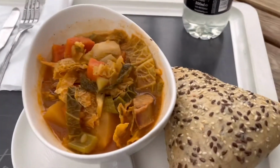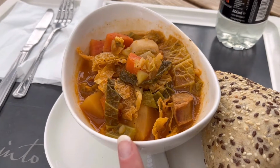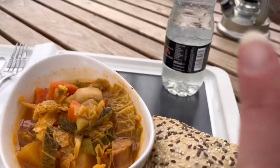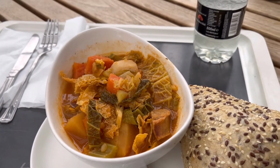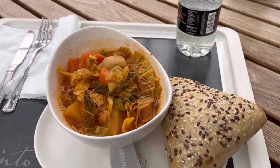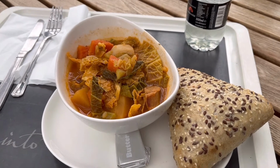So for lunch, I've ordered their special of the day, which is a sausage casserole with a bread roll and my bottle of water. So yeah, really not bad for £10. So let's get eating and then I'll see you back up at the house.